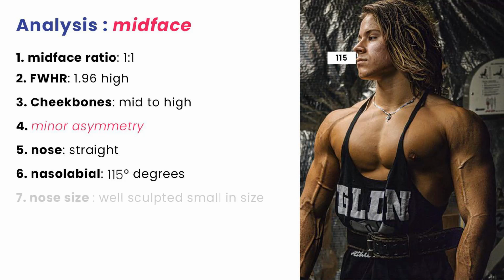And another thing that makes women wish they had his nose is how sculpted it is from the front. It almost looks like it had surgery done to it, but it is natural.